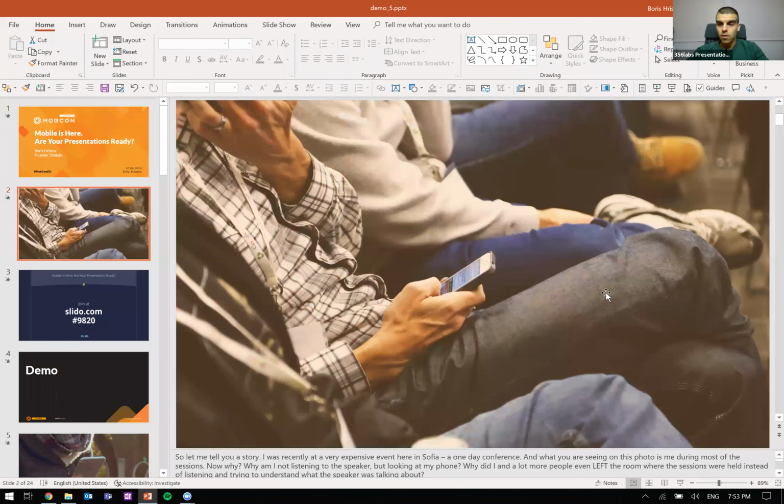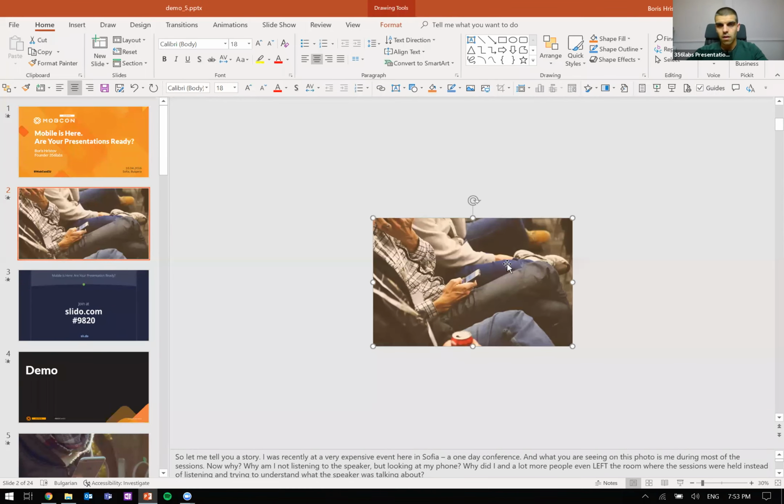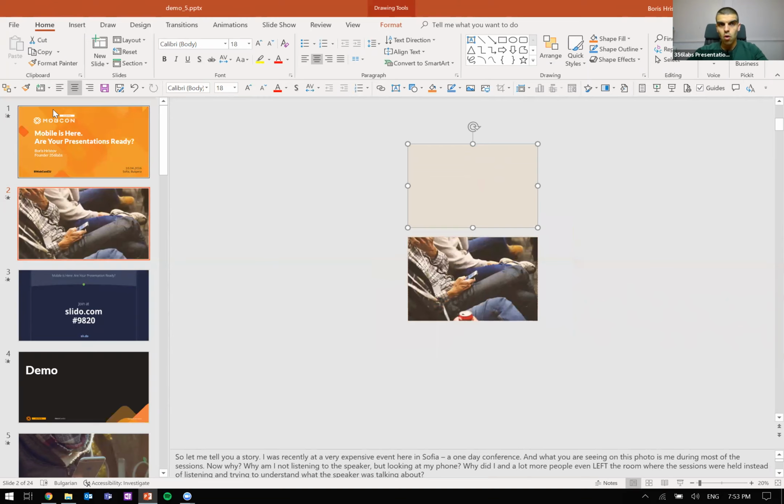Well, the reason is that this picture is actually not the original photo. That picture was modified. So let me show you how it was modified. Take a closer look here. If I click on the picture and drag, look what happens. There is a color filter on top of that picture. And that color filter uses the orange of the brand. In your case, it may be blue, it may be green, it may be pink.